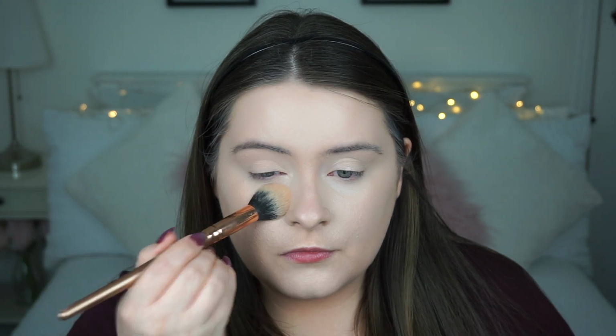I'm just going to set it down a little bit, and I'm going to use this Rimmel Match Perfection loose powder. There is actually a loose translucent setting powder in the collection that they brought out in the Revolution Pro range, but I didn't pick that up. Okay, so far that foundation and concealer are looking good. Now I'm just going to move on to bronzing and contouring.